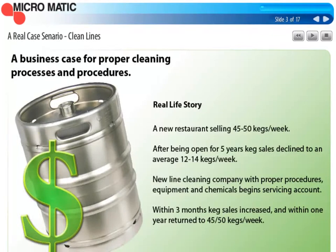I want to tell you a real case scenario. I own a line cleaning business, and here's an experience that happened to me right in the town that I live in. I had a restaurant customer who was selling 40 to 50 kegs a week when he first opened, but after about 5 years his draft beer sales had dropped off to 12 or 14 kegs a week. Now, a unique aspect about this situation is that the retailer also sells about 100 different bottled beers, and over that same period of time, the bottled beer sales basically stayed the same and followed his normal trends, but the draft beer sales fell off.